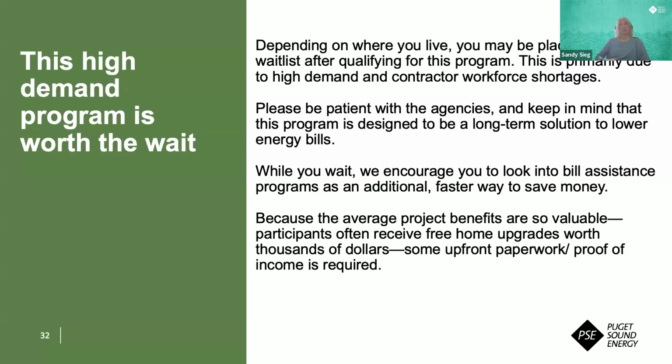That's why we say it's worth the wait, worth thousands of dollars. Some upfront paperwork is required, and proof of income is required. So there is an application process. You will have to do some paperwork and provide agencies with income documentation for this particular program.